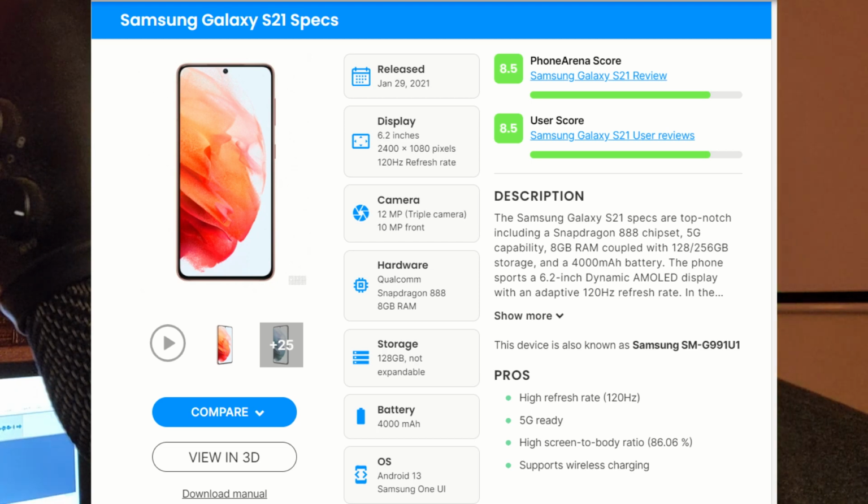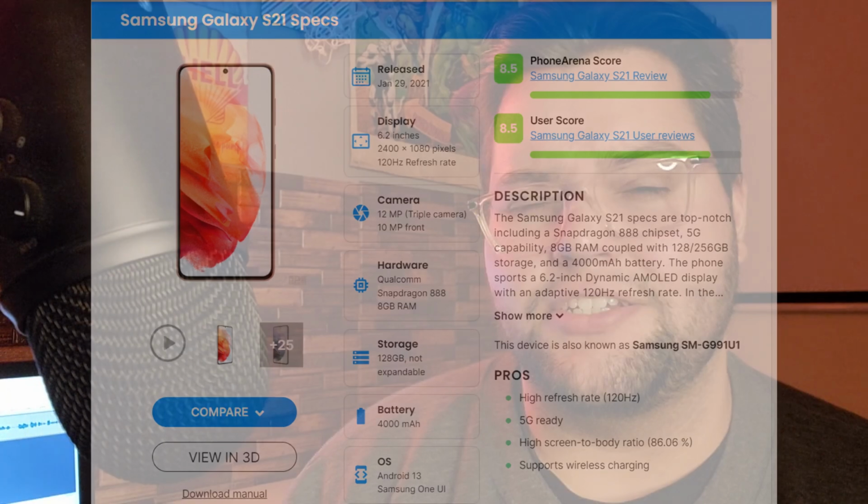And with this, of course, we have a dynamic AMOLED display, a 120 Hz refresh rate, Corning Gorilla Glass Victus, 8 gigabytes of RAM and 128 gigabytes of internal storage. This is not expandable storage, sadly, but we do have a Snapdragon 888 inside of here, 4 years of OS updates and 5 years of security patches. So we are on Android 13 with the S21 as well right now, but this is fully GSM unlocked, just like every other phone on this list. You can put it on Metro by T-Mobile, any GSM carrier. Really good stuff right here though.